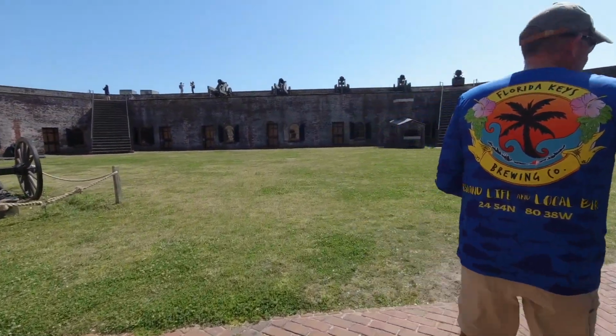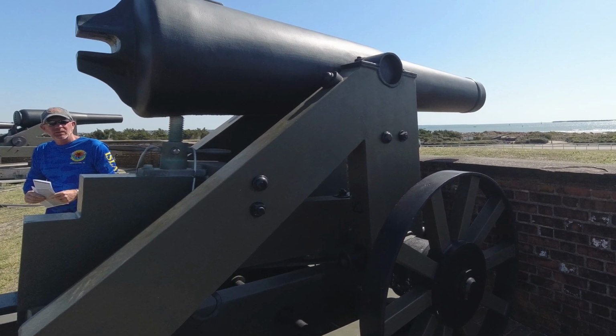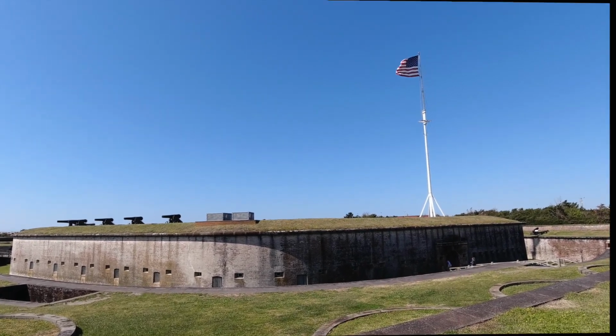Ryan and I really enjoy visiting historical forts, and having a son in the Navy and a son-in-law who is former Air Force, we like to pay our respects to those who fought for our country.